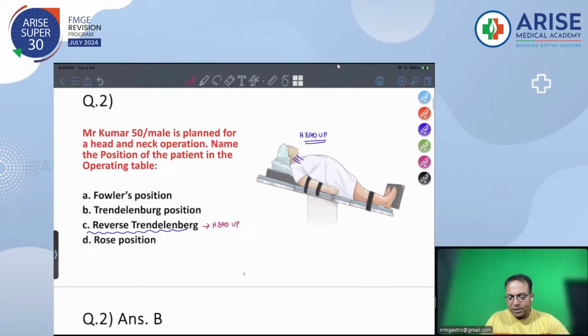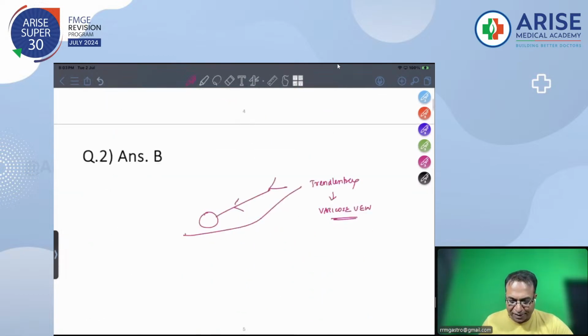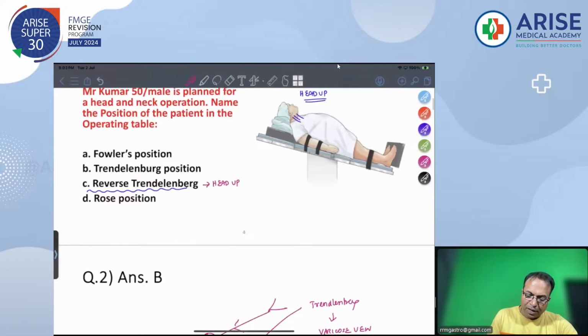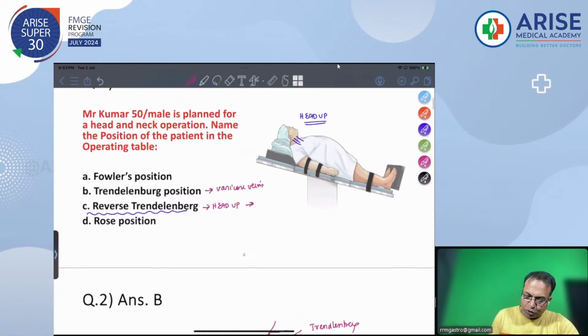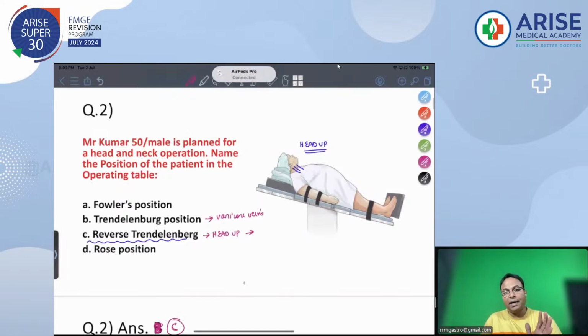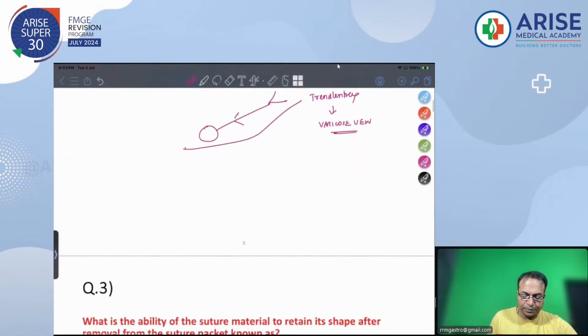I will not waste time on all the choice discussion. I will discuss only the questions and the important points with the answer. If you have any doubts, you can post me so that I will clarify that. Answer B, Trendelenburg position, is for varicose veins. Reverse Trendelenburg, head up, is for the position shown here, so the choice written here is wrong. What you have written as C is correct. So, the answer is C, reverse Trendelenburg position. Trendelenburg is for varicose vein. Don't forget head up is for reducing the vascularity in the head.